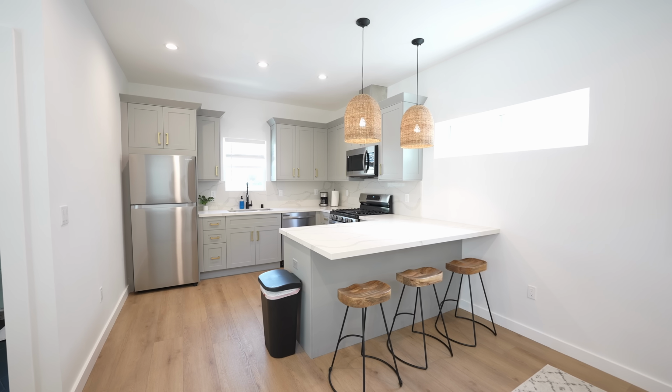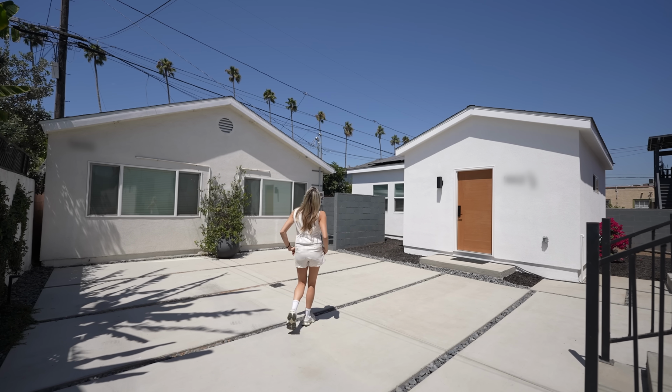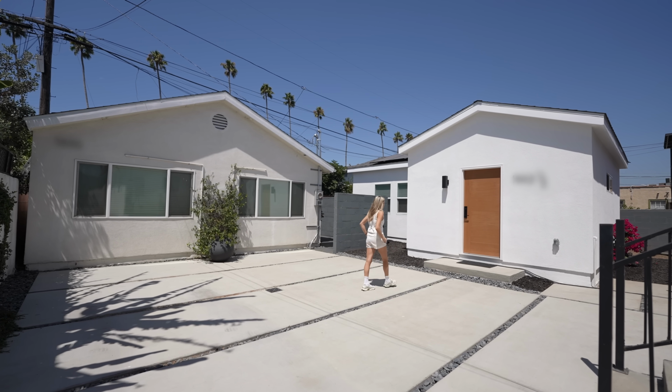Yeah. So overall, I think it's really impressive what Krista has done, especially for this budget. It's really a win-win because she's getting a great return on her investment while also adding 2 new housing units to the LA supply.